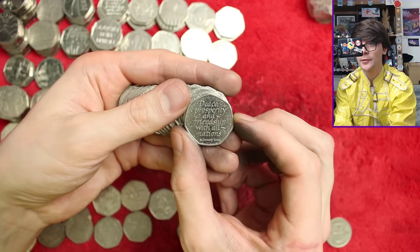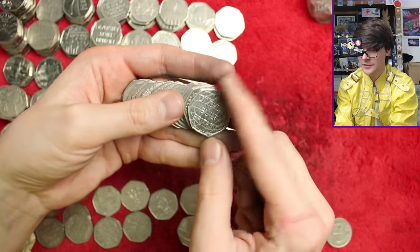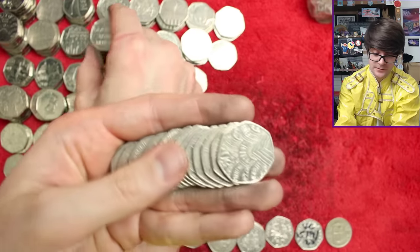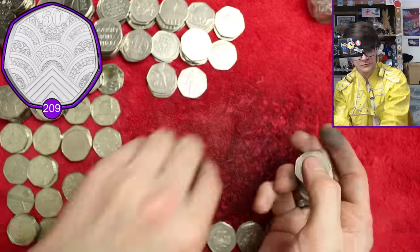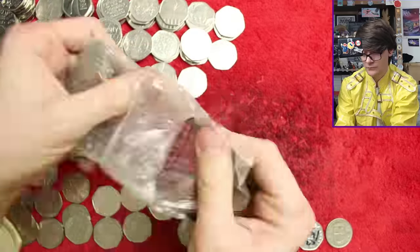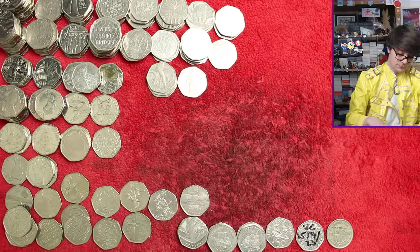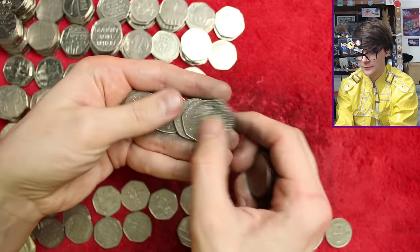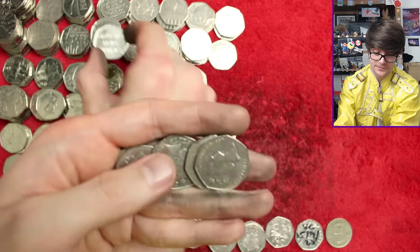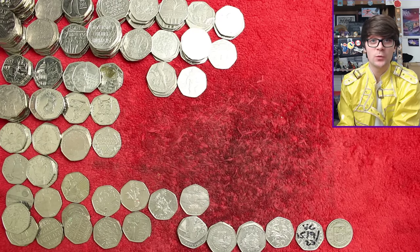There's Brexit, correct dates as usual. Diversity for Britain. And Pride. There's another Diversity for Britain. And that's the last bag of the penultimate bag. We've got one last bag to get into, so let's get on to that.